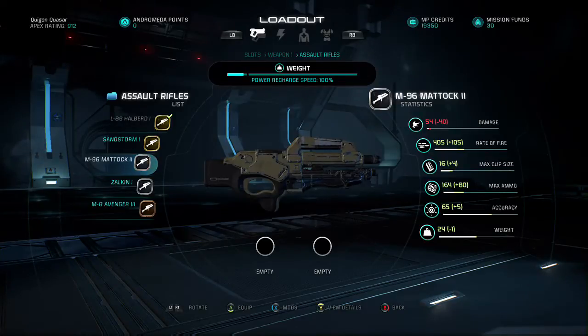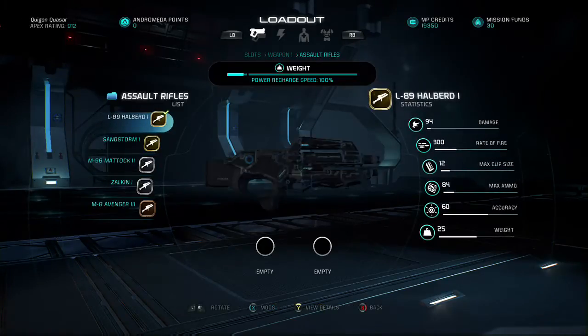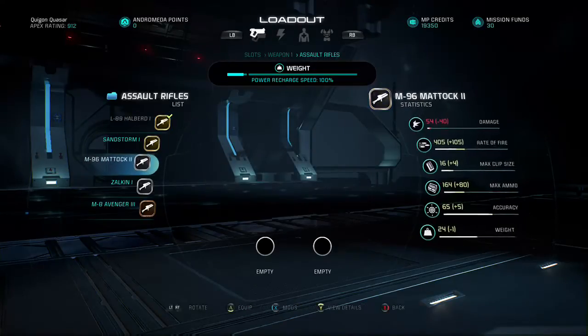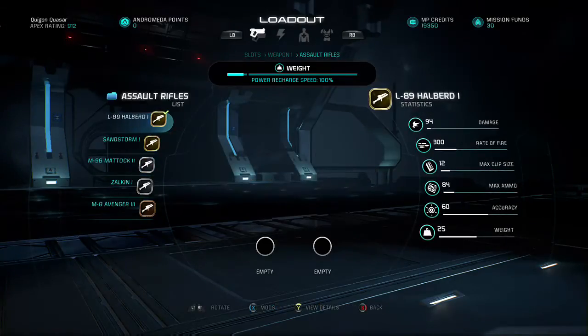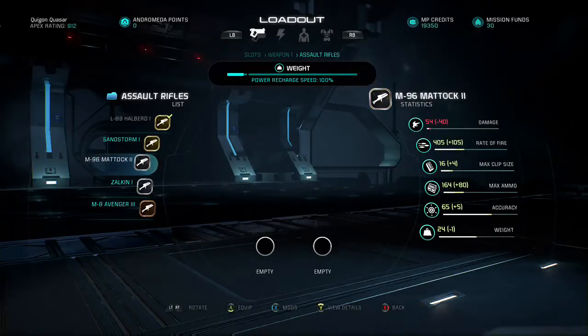Again, bear in mind, it's slightly upgraded. This Mattock's max ammo is going to have 80 points more, so you can carry a slightly higher max reserve ammo, which is going to be useful, but considering the difference in damage, it's a fair trade-off. Now, in terms of the accuracy and weight, they're also a little bit better on the Mattock. I would have thought the accuracy would be better with the Halberd. Basically, the only advantage you're going to get with the Halberd is, in fact, the damage.